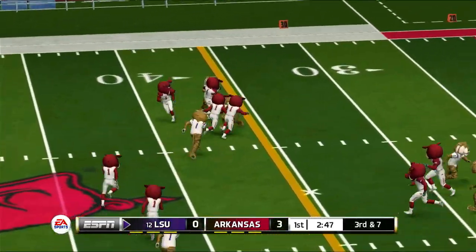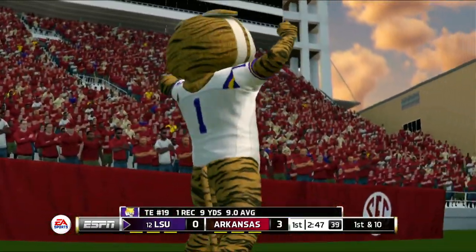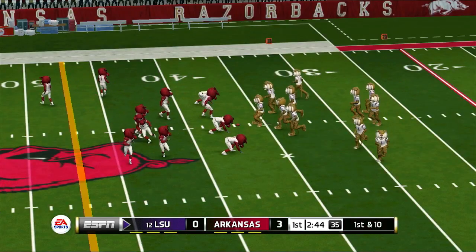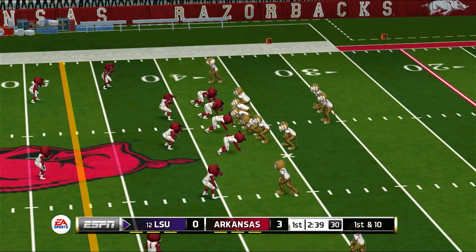Gets it. He's in space. And he's taken down around the 37-yard line. Good job by the offensive line to pick up the linebacker on the blitz. That gave the quarterback enough time to find his man for a nice gain. From their own 37-yard line, it's first down.